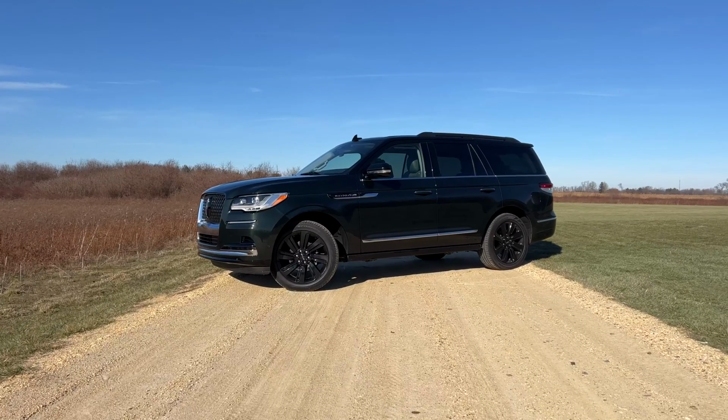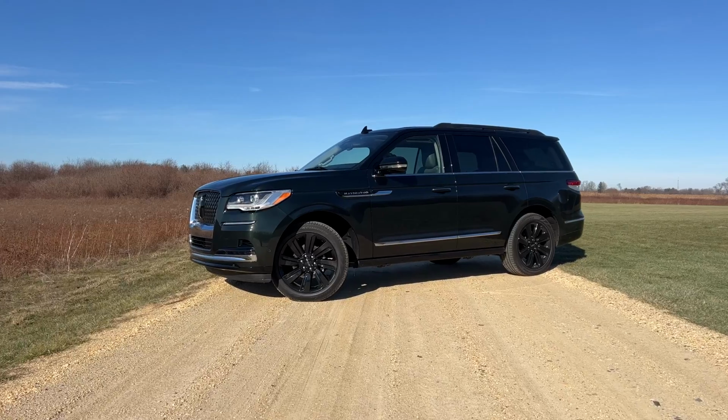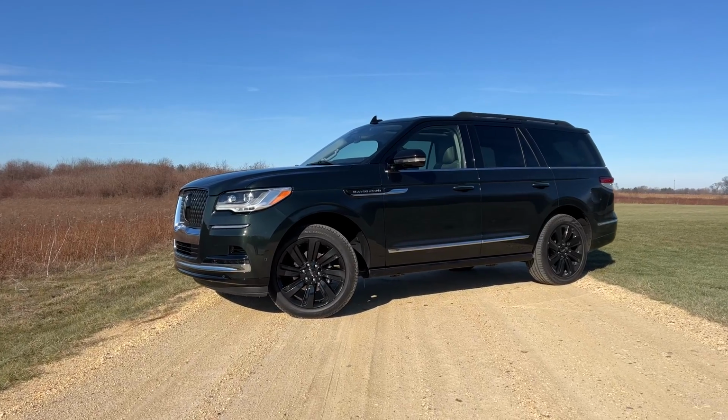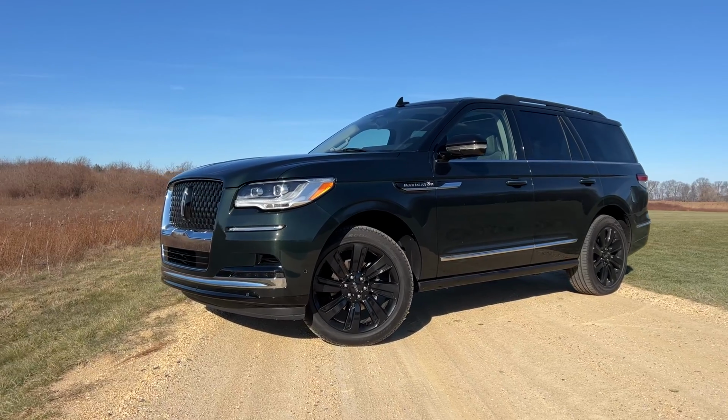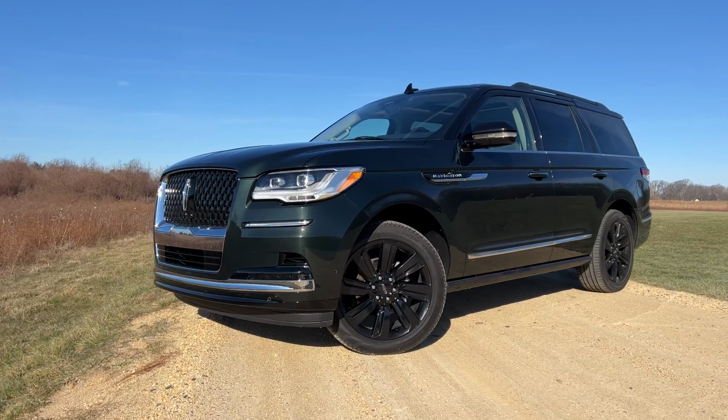Nonetheless, I'm not gonna lie, I've been a long-time fan of the Escalade, and if I were to ever buy a large luxury SUV, it would be the Escalade V. I would get it over the BMW X7, the Mercedes-Benz GLS, I would get it over the Grand Wagoneer, and as much as I really like the Navigator, I would still go for the Escalade.